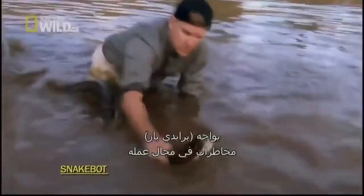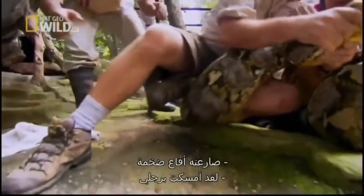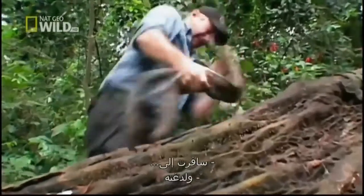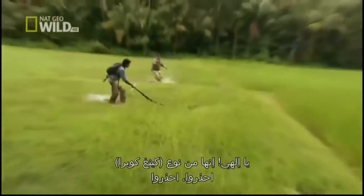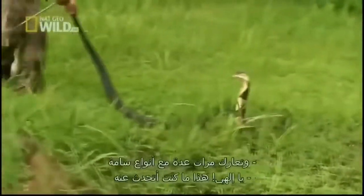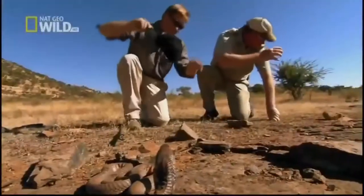There it is. In Brady Barr's line of work, he earns his hazard pay. Giant constrictors have wrestled him. He's got my leg. Bitten him. What? More than once. Oh my gosh, that's a king cobra. Careful. And he's had many run-ins with toxic species. I was just talking about it.